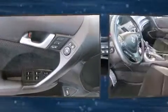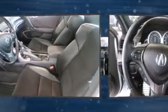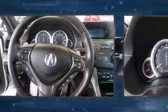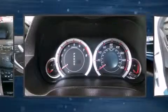Acura ensures the safety and security of its passengers with equipment such as dual front impact airbags, head curtain airbags, traction control, anti-whiplash front head restraint, a security system, and four-wheel disc brakes with ABS.